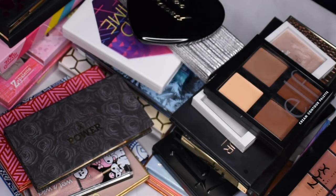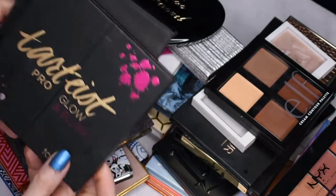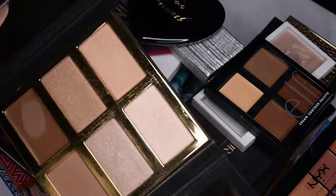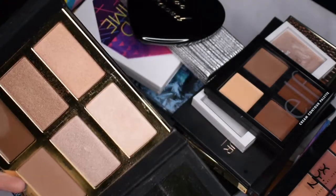And I have another palette from them, but it's buried way down in there, so we'll keep going on this pile here. I do have 2 of the Tarteist Pro Glow palettes. This was the original that had the bronzers. There's a cream bronzer here. Or is this cream contour? It's hard to tell.